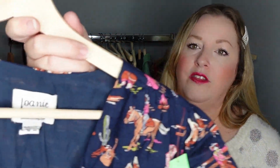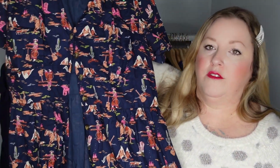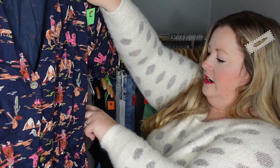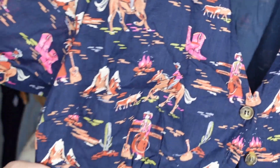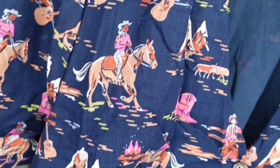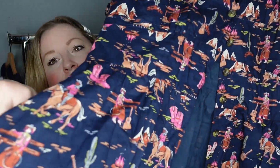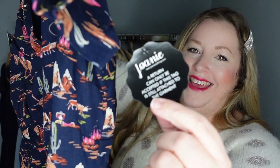So this is a fun dress. I thought it might be ModCloth when I saw it, but it's not. The brand is called Joni. They are a UK brand. They do have their own website. And a lot of times ModCloth gets these little brands like this that are UK brands for these novelty prints. This is 100% cotton. And look at that cute novelty print. Oh my God, I could not leave this at the thrift store. Little cowgirls riding horses, cowgirl boots. So much fun. Couldn't you see this on the ModCloth website? Check out those pockets and new with tags. We love that. So definitely grabbed her.